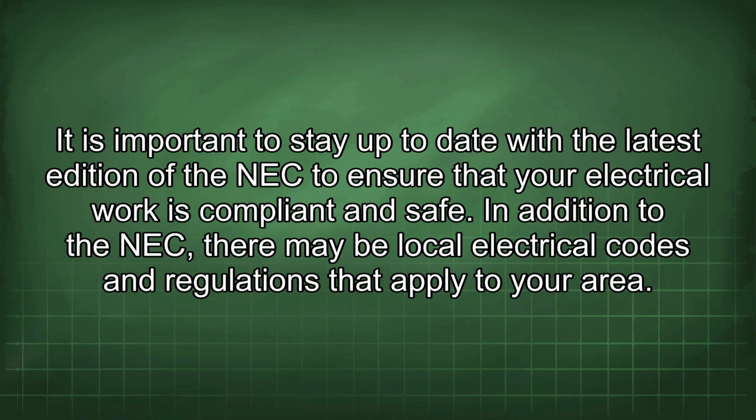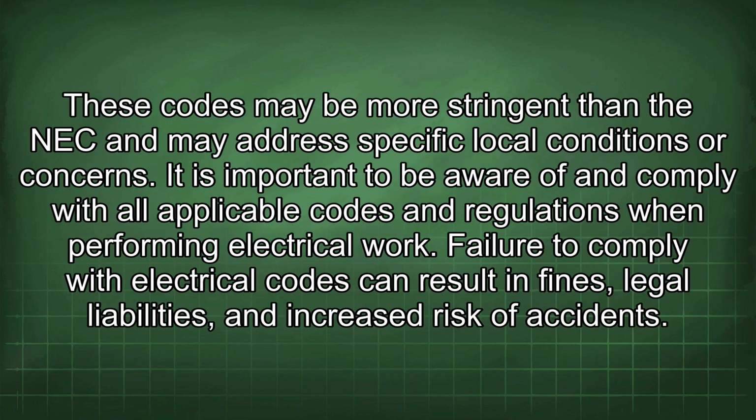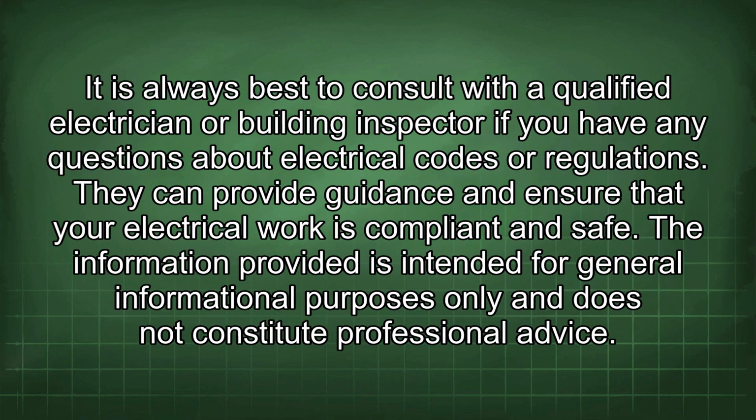In addition to the NEC, there may be local electrical codes and regulations that apply to your area. These codes may be more stringent than the NEC and may address specific local conditions or concerns. It is important to be aware of and comply with all applicable codes and regulations when performing electrical work. Failure to comply with electrical codes can result in fines, legal liabilities, and increased risk of accidents. It is always best to consult with a qualified electrician or building inspector if you have any questions about electrical codes or regulations. They can provide guidance and ensure that your electrical work is compliant and safe.